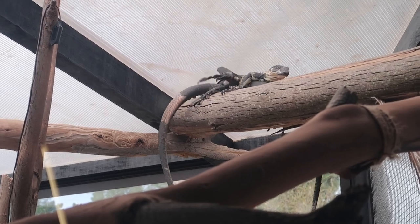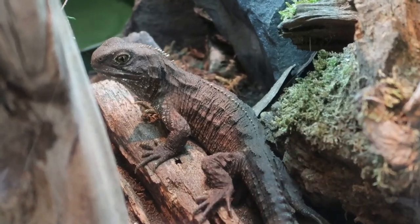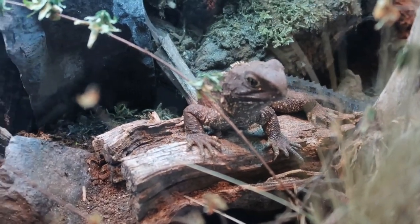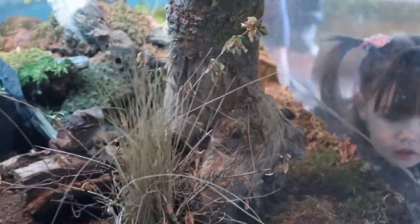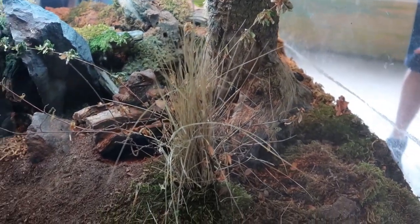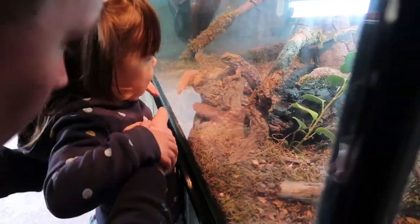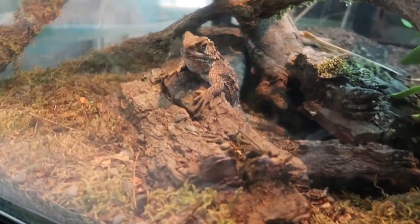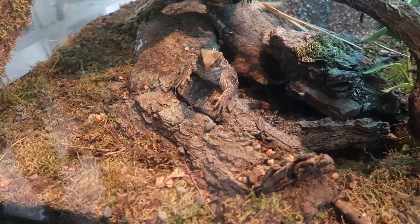Look at that! Look, Daddy! Where is it? This is the Tuatara, right? Say hello.